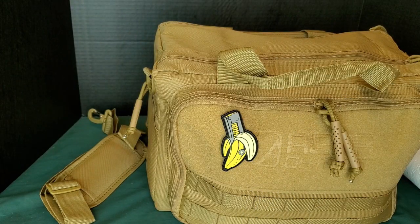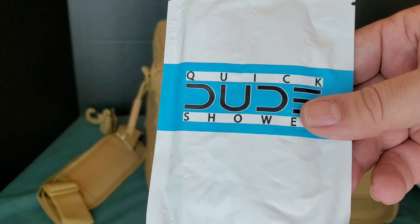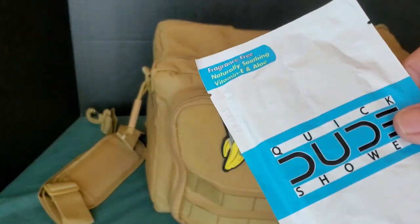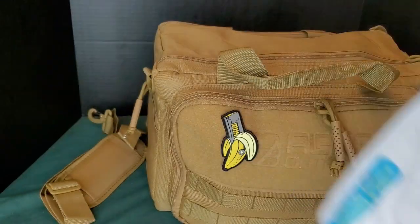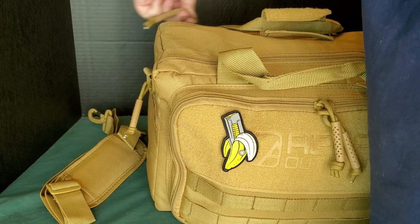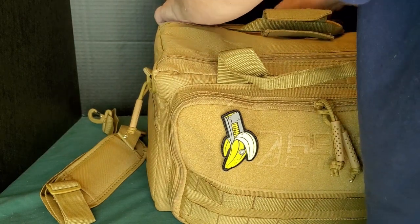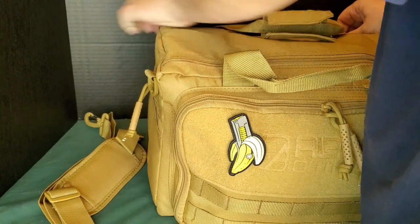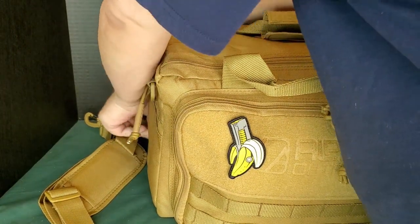And for you bros, something to deal with the stank, a nice little pocket shower. You can warm these up in your flameless ration heater or boiling water. Get yourself a nice hot wipe down shower. Will it fit? Of course it will. It will fit in the side pocket. The number 6 ball in the side pocket.